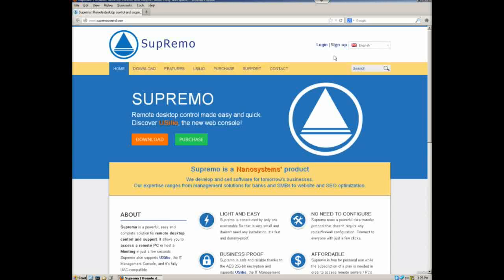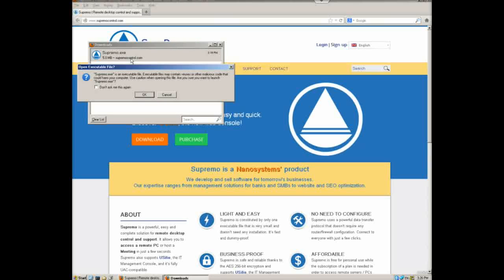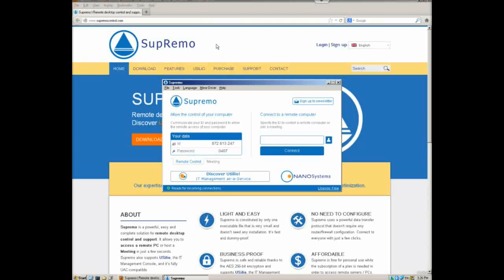Can you just see the Supremo icon over there, sir, once again? Can you see the icon? It's gone now. The Supremo box, can you see it over there? No, someone closed it. Is it open right now? I'm opening it again. I believe it's closed, that's the reason why it's gone. Just open it once again.